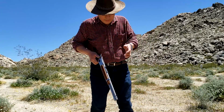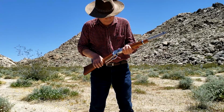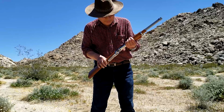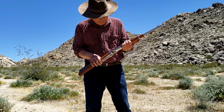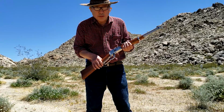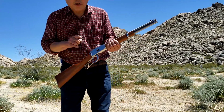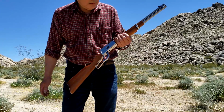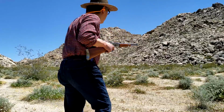So in conclusion, these are pretty nice guns. They function very well. The only one that gave me trouble was this one. First of all, I can't hit a damn thing with it. Number two, it gave me problems feeding the 44 special. So I'm gonna try some more 44 special. I got what, 6 rounds in here. It's the last try, last chance.